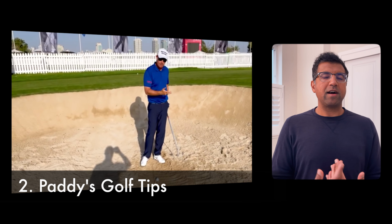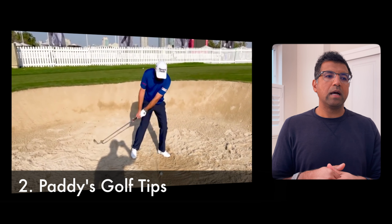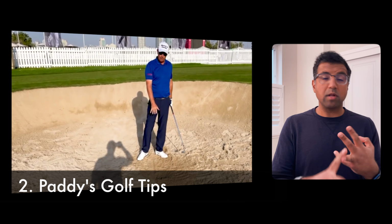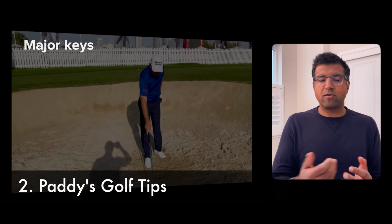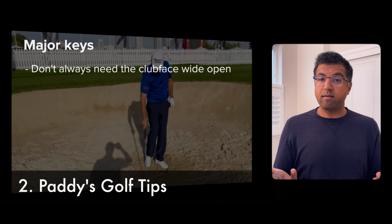What really makes it stand out for me is that A, he uses the same square stance that Rory talks about, and B, he covers all these different conditions. So he covers the uphills, the downhills, the plug lies, and he says some really valuable stuff. Some of the major keys, for example, for me were things like you don't always have to open the club face all the way. It might be better for you.